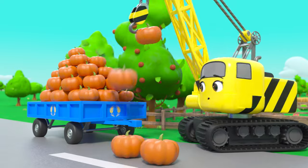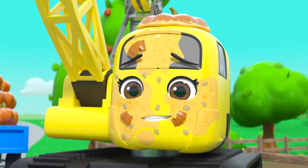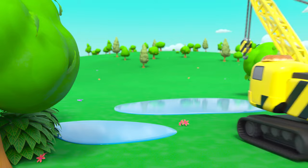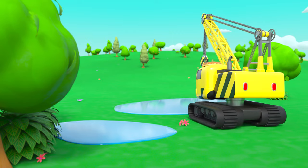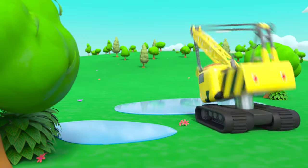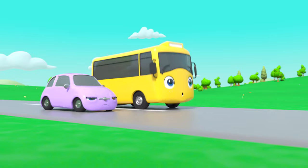Oops, all the pumpkins are falling. Oh dear, Dazey is covered in pumpkin. She looks a bit scary. She looks like a pumpkin monster. Look, it's Buster and Scout.